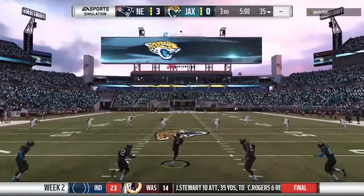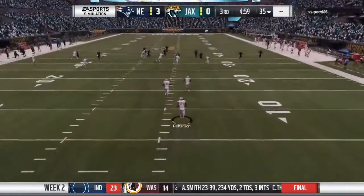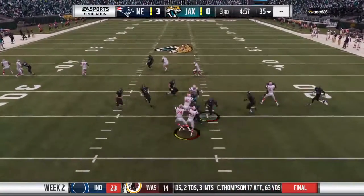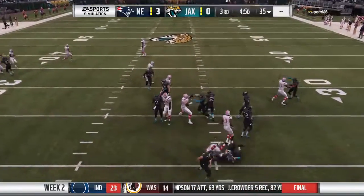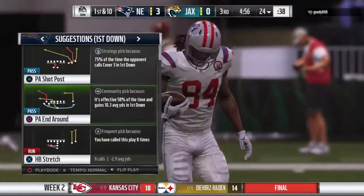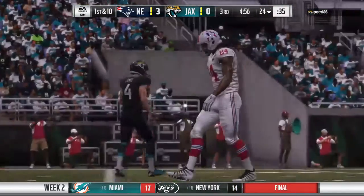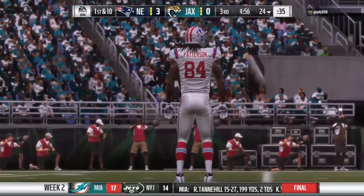Here's Lambeau out to kick this one away. On the return, here's the dangerous Cordero Patterson. And he'll be brought down at the 23, make it the 24-yard line. Now the Patriots offense, they work their way back out onto the field. They have the lead. Now they'll be looking to extend that lead.